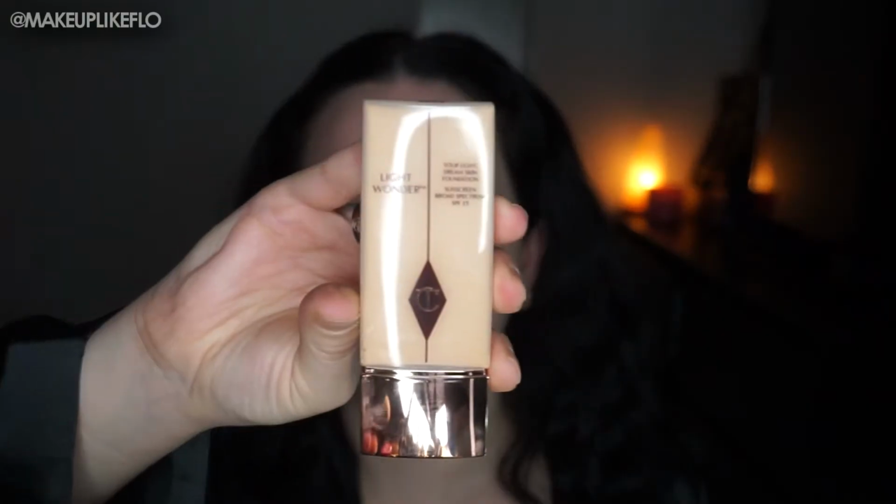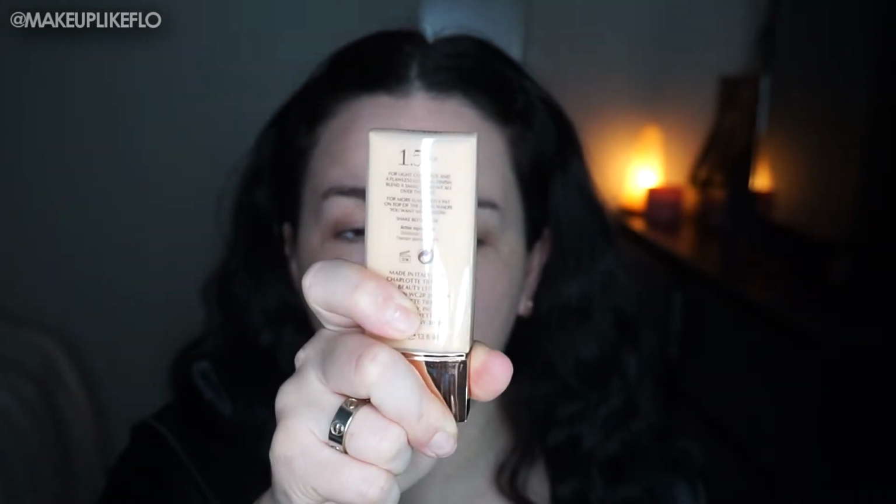So today I'm doing a nice glowy makeup look. I wanted to use my Charlotte Tilbury foundation. This one is the Light Wonder foundation, so it's very light coverage. If anything, it's kind of like a BB cream but with a sheen to it. I'm using the shade 1.5. I'm not sure, probably the second lightest one, I believe, but this does a pretty fresh, glowy natural look.